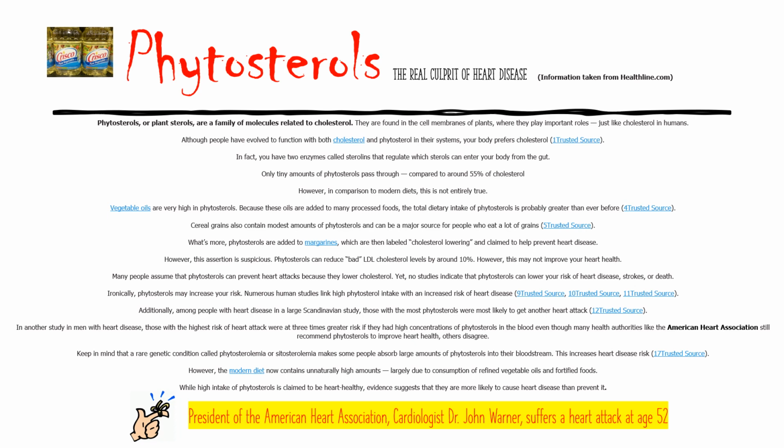So keep in mind that a rare genetic condition called phytosterolemia or sitosterolemia makes some people absorb large amounts of phytosterols into their bloodstream. This increases heart disease risk. However, the modern diet now contains naturally high amounts, largely due to the consumption of refined vegetable oils and fortified foods. While high intake of phytosterols is claimed to be heart healthy, evidence suggests that they are more likely to cause heart disease than prevent it.